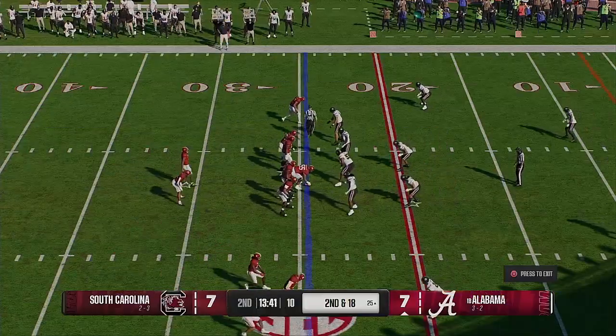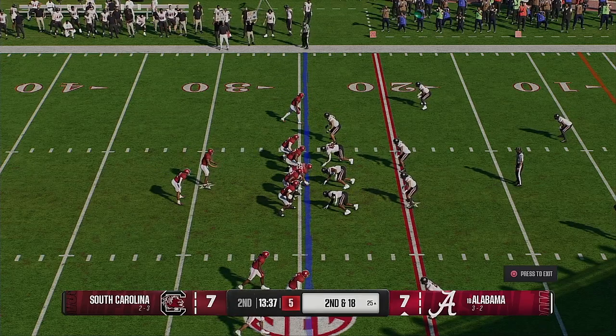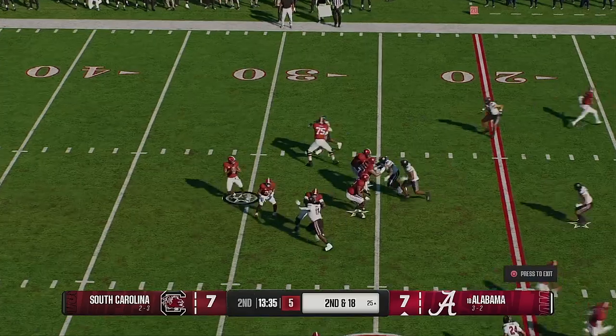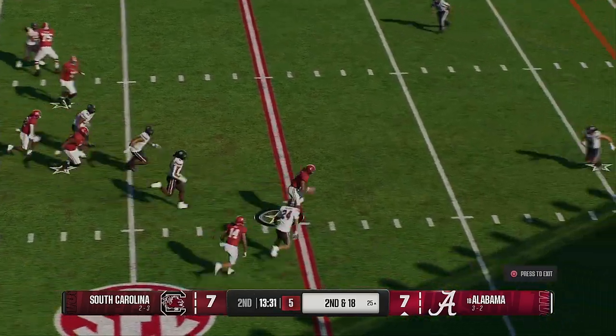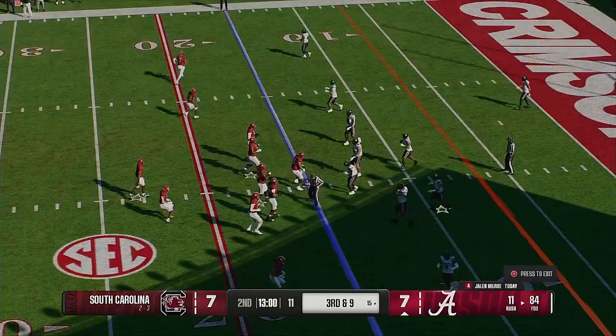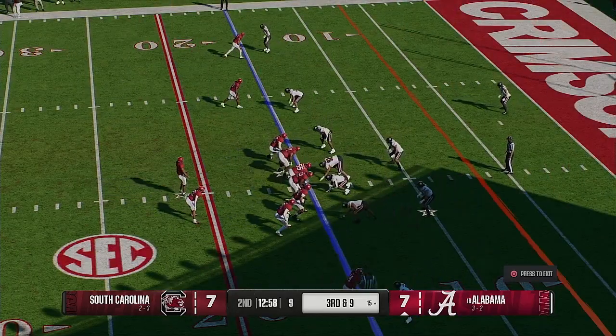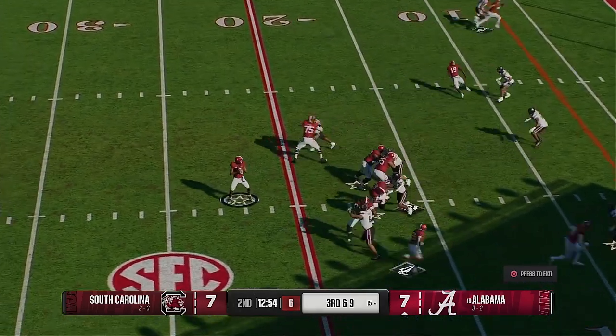This drive was rolling, and then it got thrown into reverse. Here's a 2nd and 18. He's looking to throw, using his legs to buy some time. On the run, and he'll slide to avoid the big hit. 3rd down conversions are a huge stat, and this one would be a doozy if they can pull it off.